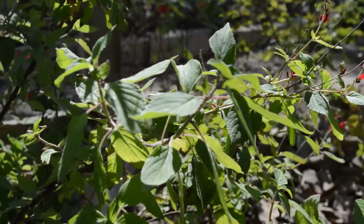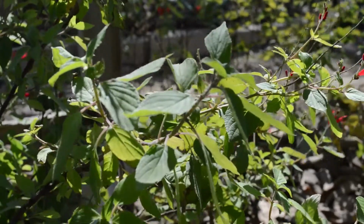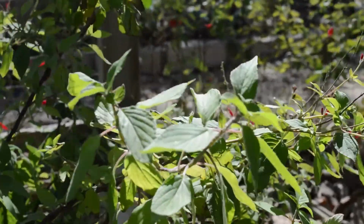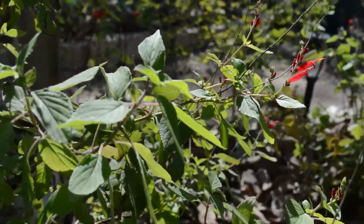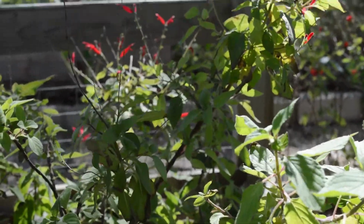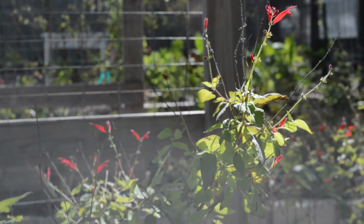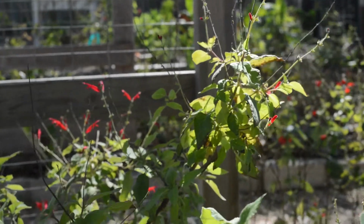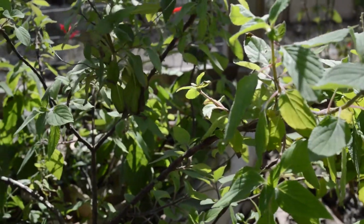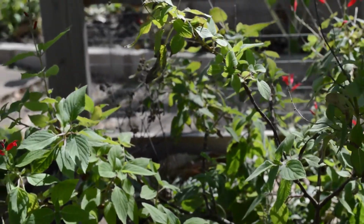Pineapple sage also helps you with digestion and heartburn, and of course you can always use it in any one of your tinctures, just to make it more potent. But yeah, this is one of the herbs that I really love. I like that you don't have to do too much to it. Yeah, this is really pretty.